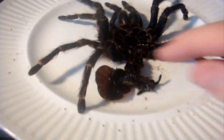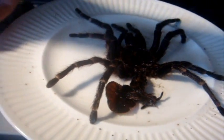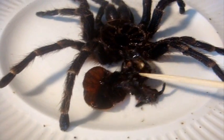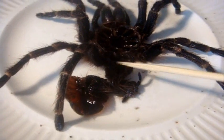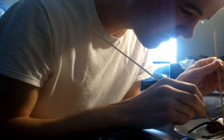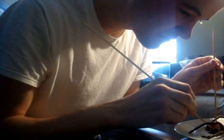Wow, she was massive. Okay, so now I'm going to take some shish kebab skewers and open up the abdomen area. Let me just do that on film. This will take 2 hands instead of 1, because I'm likely going to split the abdomen, which I don't really want. Oh yeah, definitely confirmed female.